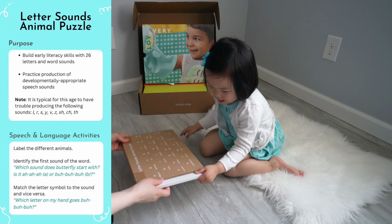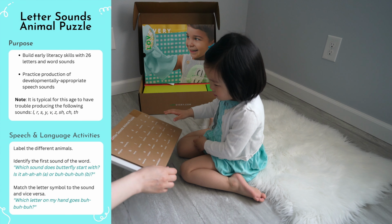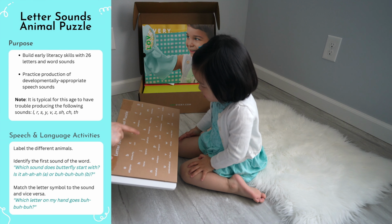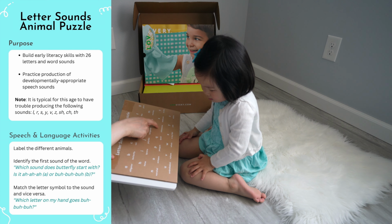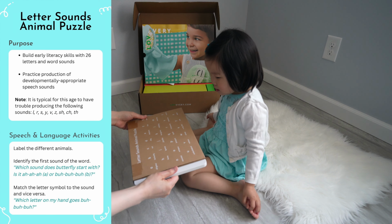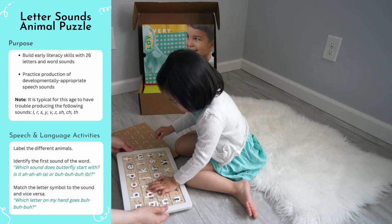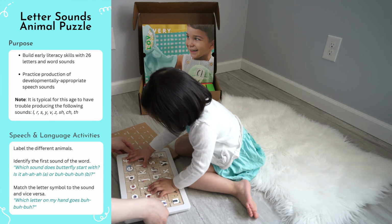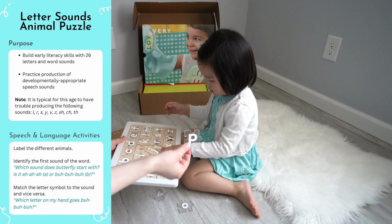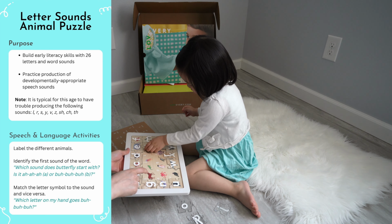So we've got here the letter sounds animal puzzle. Ooh, it's going to talk about so many different letters. Is there a letter you know, Lena? Yeah. Yeah, actually you've known all the letters since 21 months, but I think this can still be a lot of fun. This puzzle will help build early literacy skills with the 26 letters and word sounds. It provides the opportunity to practice producing many developmentally appropriate speech sounds.